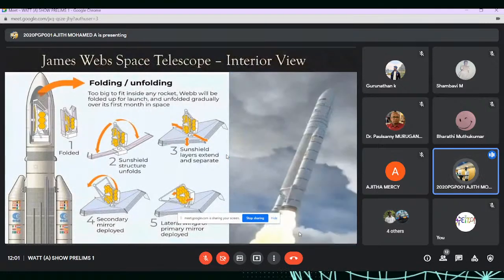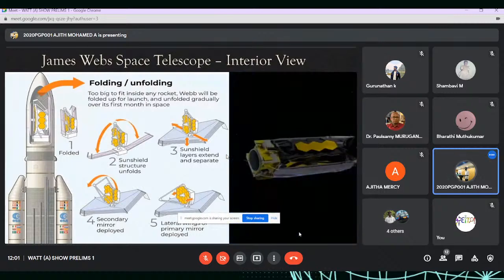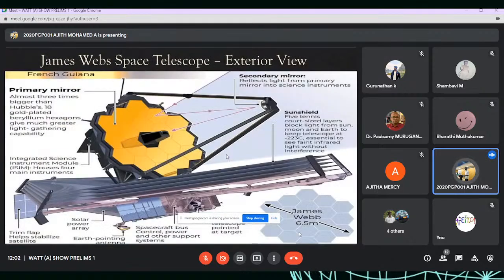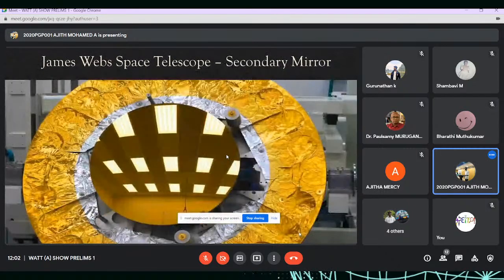In the past, we discussed the basics and important things of the telescope. Now we move on to detail. We discussed the interior view and exterior view of the James Webb Telescope. Now I'm going to explain the various parts of it. The primary mirror consists of 18 separate hexagonal segments. It is made of beryllium, which is both strong and lightweight. Each of these mirrors is identical; the designations A, B, C, D denote the three major prescriptions of a segment.